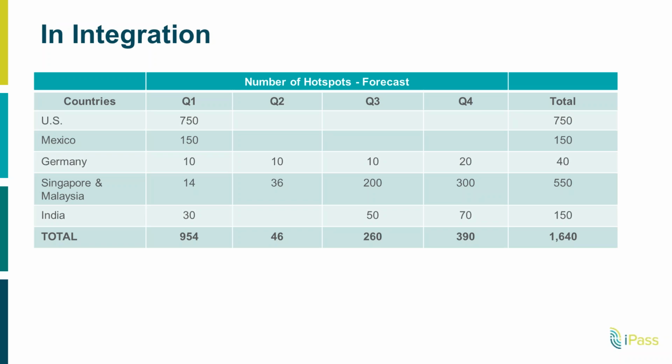Okay. So as a result of some of the contracts that we've signed throughout the course of this year, once the contract's signed, we go into an integration process. So here we're just giving you a snapshot of some of the footprint that our technical teams are working to integrate. You can see in the US, that 750 number is the United Airlines number. But you can see that we also have footprint that we're trying to integrate now in Mexico, Germany, Singapore, Malaysia, and India.